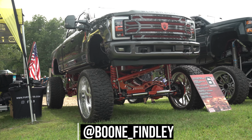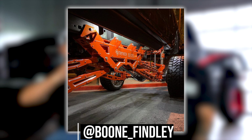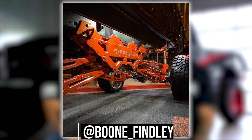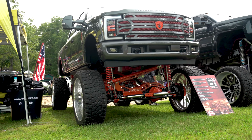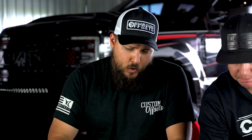I mean, it's massive. Obviously the suspension is all powder coated or painted or however he chose to do it. And custom. Super contrasty color. It looks fantastic on this truck. Yeah, all the reservoirs and everything looks super good. But yeah, you don't see a ton of people doing orange. 30 by 16s. Yeah. Whew.